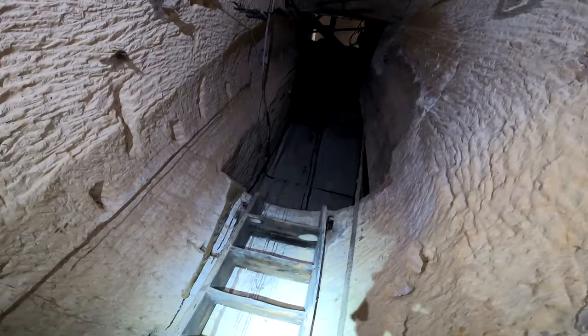There is another ladder here, Pierre. But this one is not that safe. And where does it go? I don't know. To the surface, this one goes. And there's a rope there as well. Now we are going back down these stairs.